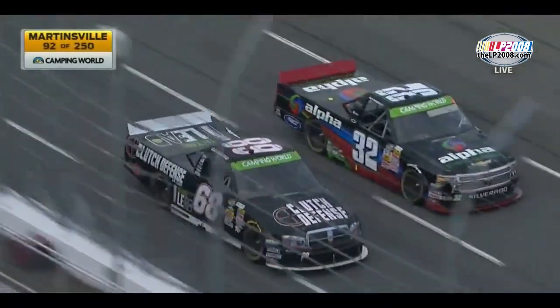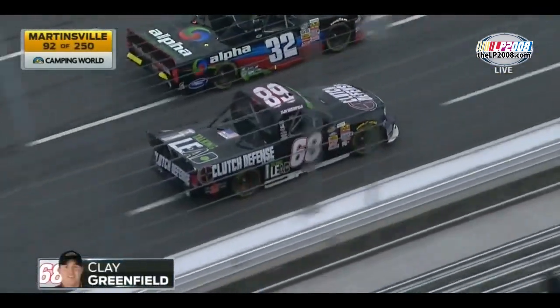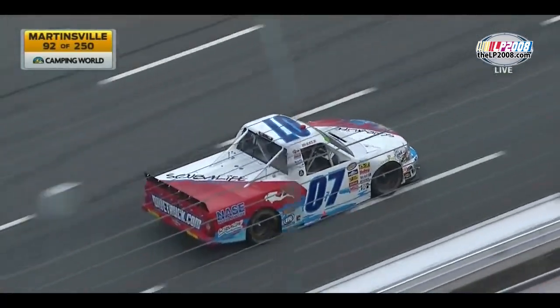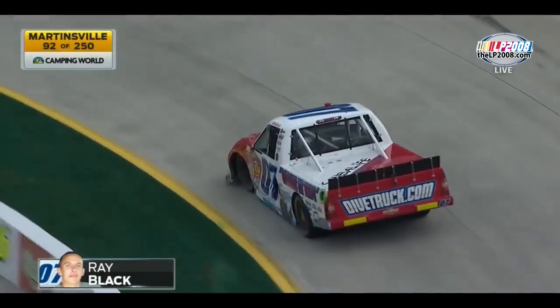Here's Clay. Ross Chastain was running in the 22nd position. He was the first truck a lap down, so he will receive the free pass. Second caution coming out.